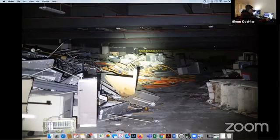So again, this is kind of a wider shot. Not very great because there was no lighting. But this is kind of what we were working with, just piles and piles of everything you could imagine. So we had to sort through and pick through and find what we could, take out what we could.